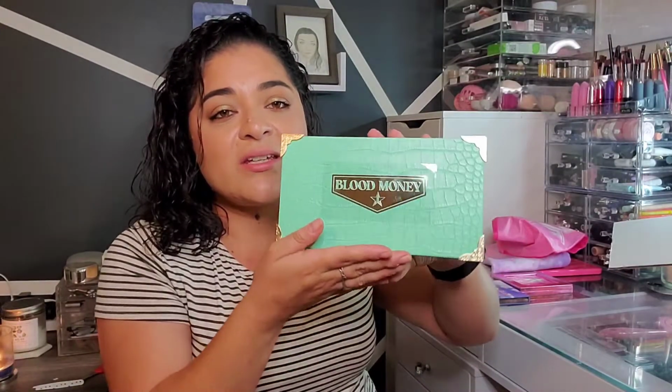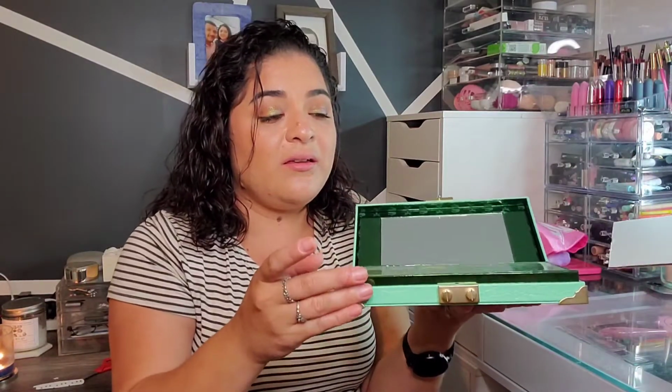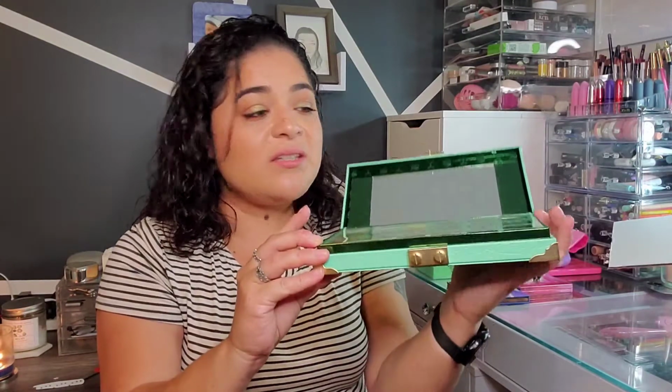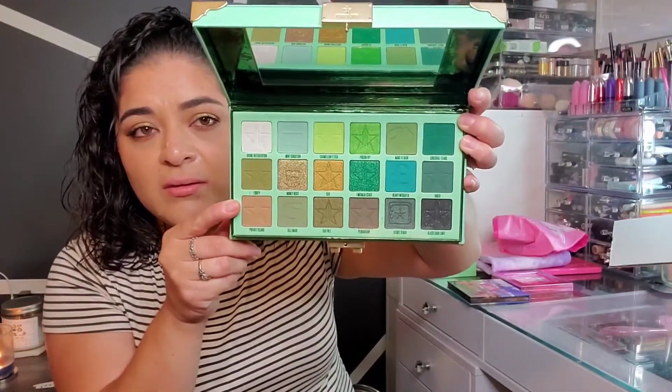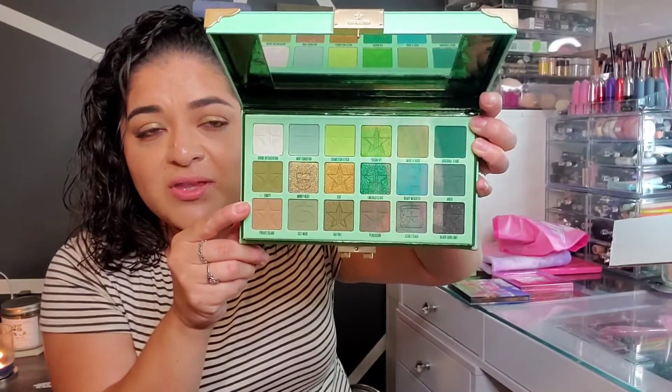Okay, guys. So this is my palette. Love the packaging, his aesthetic. Like, I really enjoy this. This makes me happy. I'm sure you guys have all seen this, but okay, there you go. So those are the shades for the Blood Money palette.